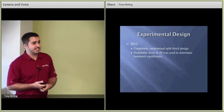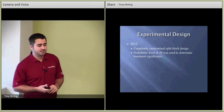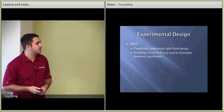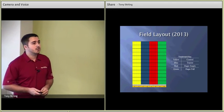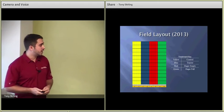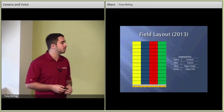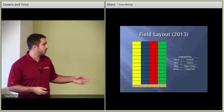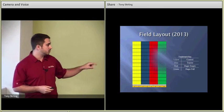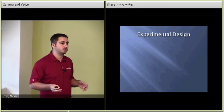So the experimental designs. In 2013, I used a completely randomized split block design. A probability level of 0.05 was used to determine treatment significance. Here's a field layout of how that looked. The yellow is the control, the blue is the tractor, the red's the Higgy empty, and the green's the Higgy full. Each one of those little squares is 2 rows, so there's 8 rows total per treatment.